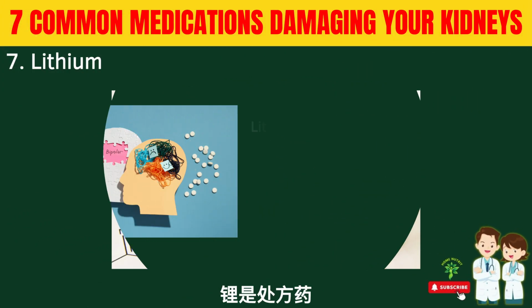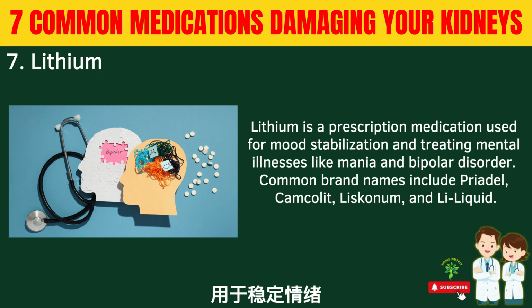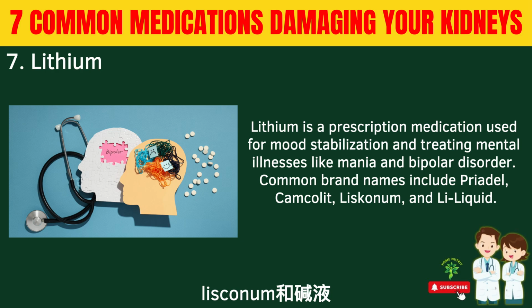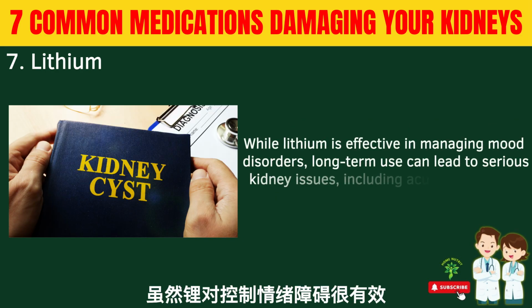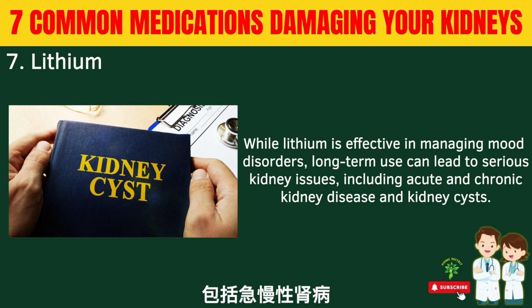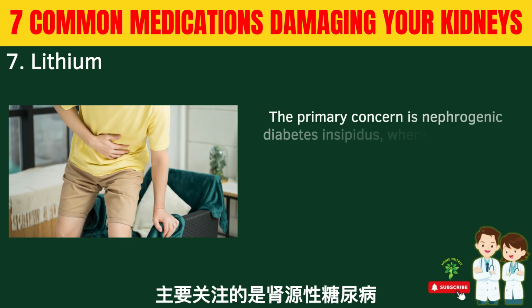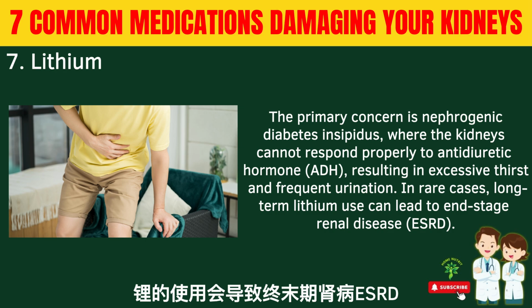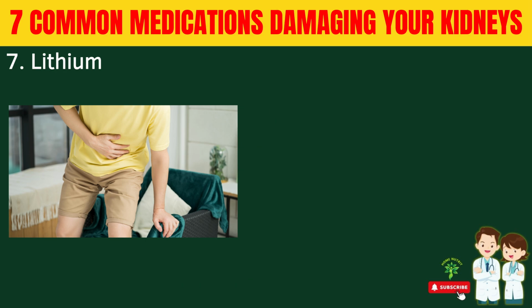7. Lithium. Lithium is a prescription medication used for mood stabilization and treating mental illnesses like mania and bipolar disorder. Common brand names include Priadel, Camcolit, Lisconam, and Liskonum. While lithium is effective in managing mood disorders, long-term use can lead to serious kidney issues, including acute and chronic kidney disease and kidney cysts. The primary concern is nephrogenic diabetes insipidus, where the kidneys cannot respond properly to antidiuretic hormone, ADH, resulting in excessive thirst and frequent urination. In rare cases, long-term lithium use can lead to end-stage renal disease, ESRD.